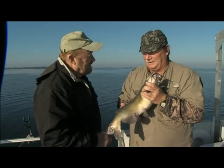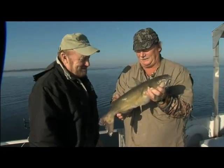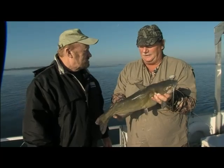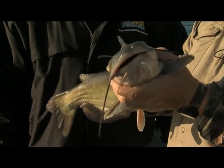Is this a good eater? It's an excellent eater. 99% of people, when you go in a restaurant to eat, you're eating channel cat, because it's more popular. This fish can live pretty much in every state until you get into your mountain regions where the water's too cold.